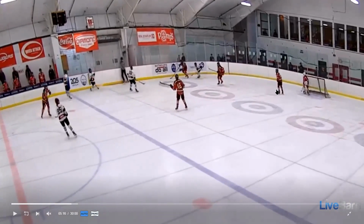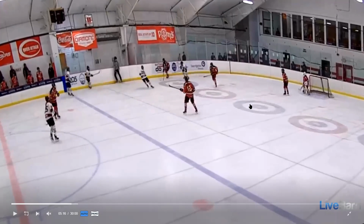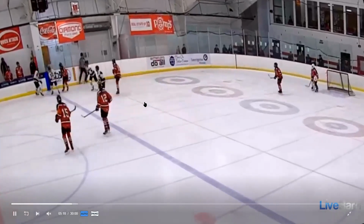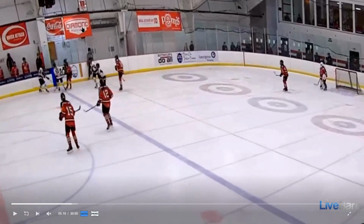And again, get in the play. Right now, we're outmanned because we have one player not engaged in the play. Gap up, come back here. Maybe she can cycle it back to you. If she feels really pinched, she can eat it on the wall and then cycle it back. But right here, make that pass. Boards are clogged. Find your teammate.